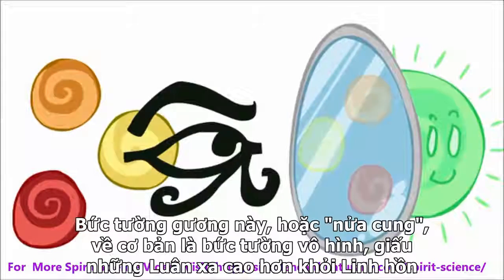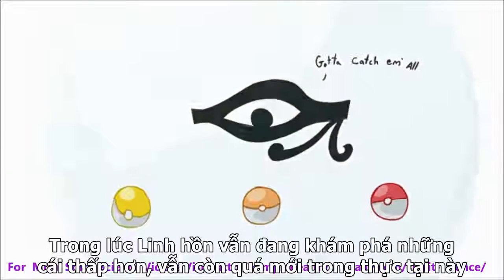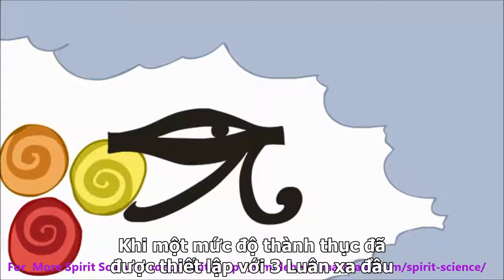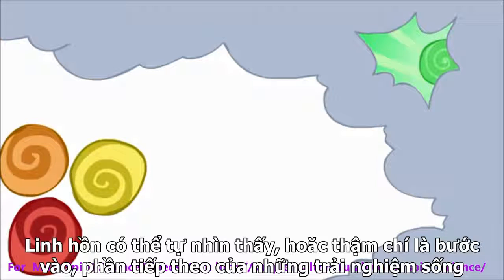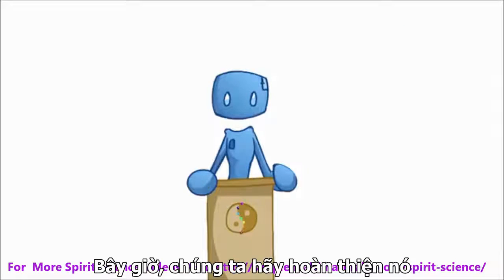This mirror wall, or half step, is essentially an invisibility wall that hides the higher chakras from spirit when it's exploring the lower ones, still new to this reality. But once a level of mastery has been established within the first 3 chakras, spirit can catch a glimpse of, or even move into, the next part of life experiences. Now let's bring it full circle with this.